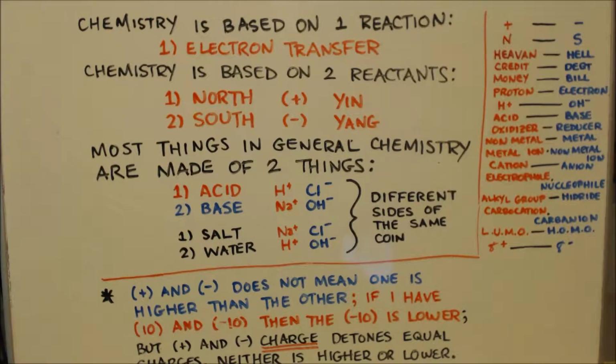You don't even have to learn any reactions. I mean, you do, but you're not really learning the reaction as much as you are learning where things are positive and where things are negative, so that you can have an electron transfer. You really only have two reactants in any reaction, okay? And I'm not talking about a catalyst that doesn't get used up. I'm talking about the things that are reacting.